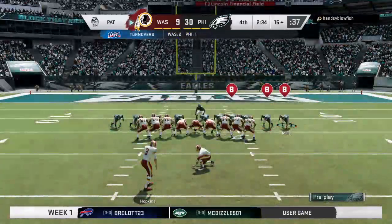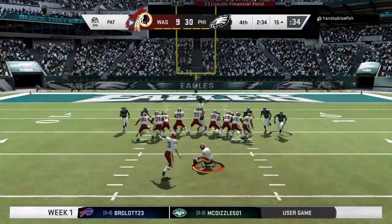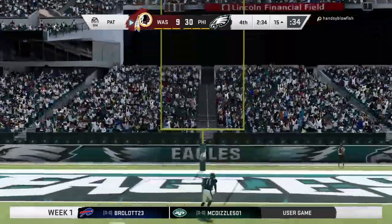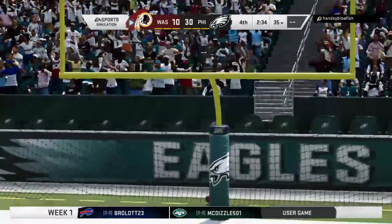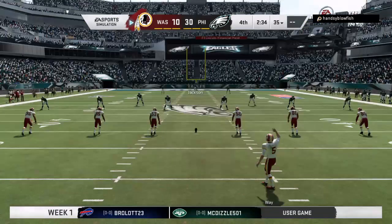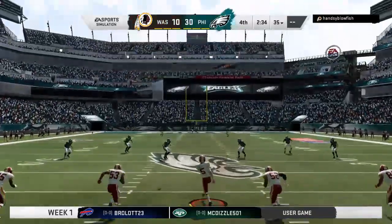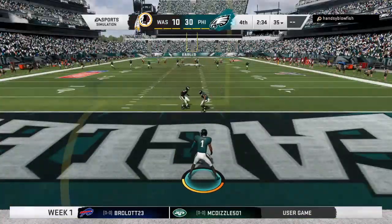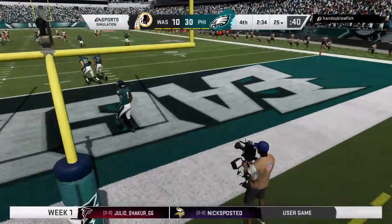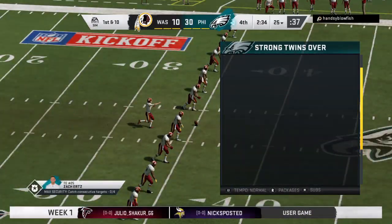Dustin Hopkins on now to add the extra point. And the lead is down to 20. Makes the score Eagles 30, Redskins 10. So they'll get another shot on offense following that pick 6. And now the kick is away, and that'll carry over the back line of the end zone for a touchback.